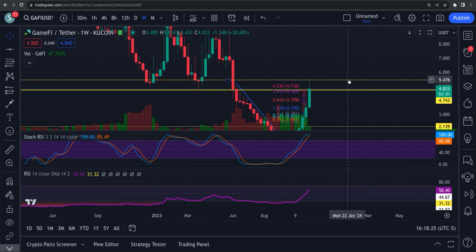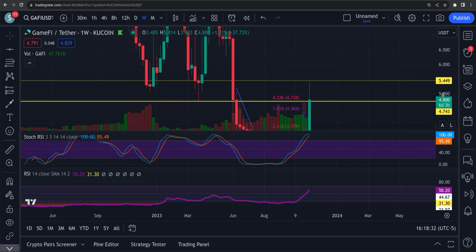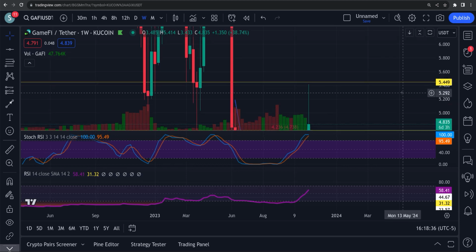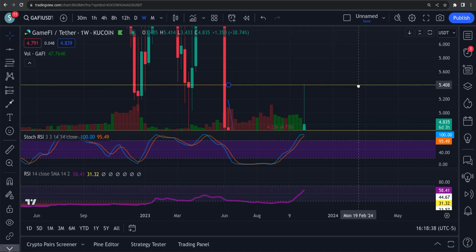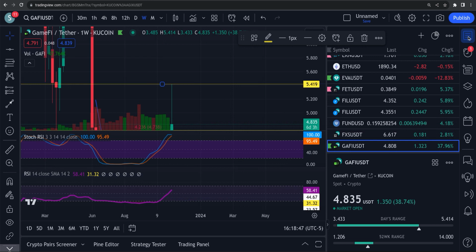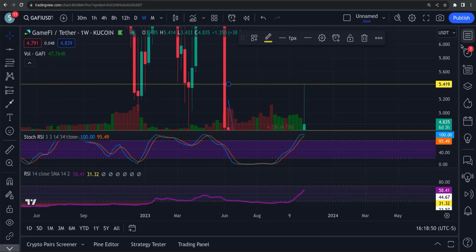Yeah, that's about perfect. $5 and what is that? $5.40, just about 45 cents. Let's go with this price though. We're wicked to 541.9. What do we have? 541.4. Close enough. We're going to leave it there.